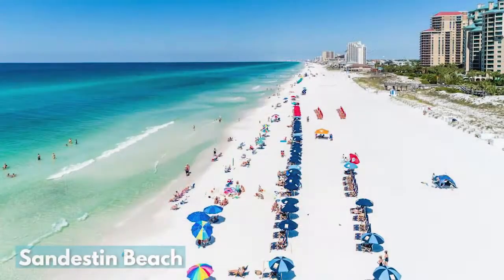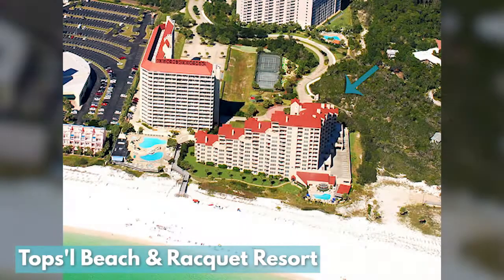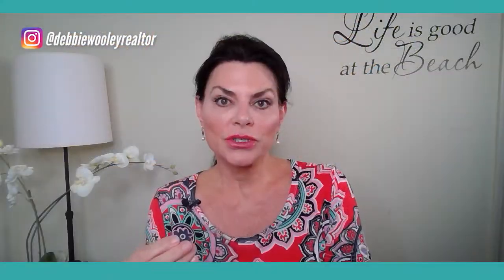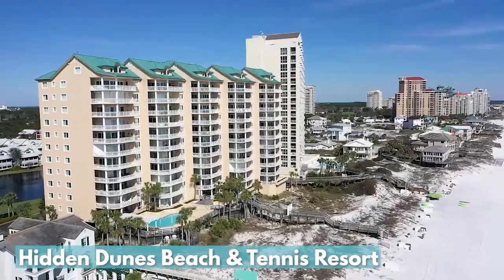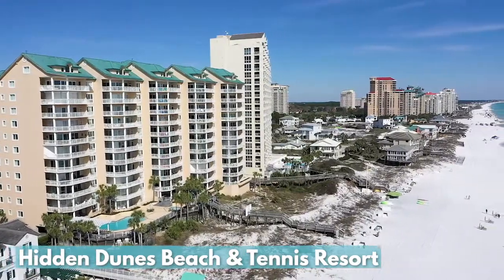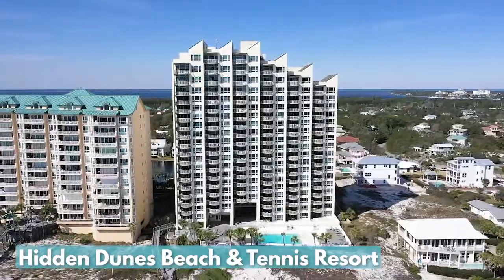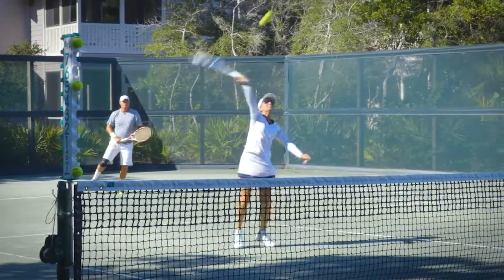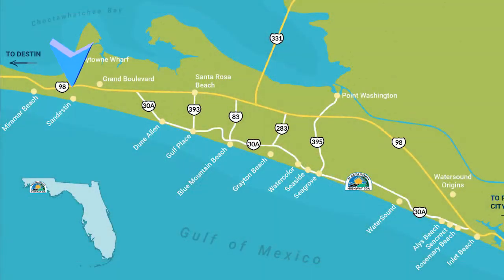So now, getting back to Miramar Beach, we include Sandestin as part of Miramar Beach and Topsail as part of Miramar Beach. So the three really nice resorts in Miramar Beach are Hidden Dunes Beach and Tennis Resort. It's a smaller 27-acre type resort, well known for its gated community, well known for its tennis program and private beaches. Beautiful place. The next is Sandestin.